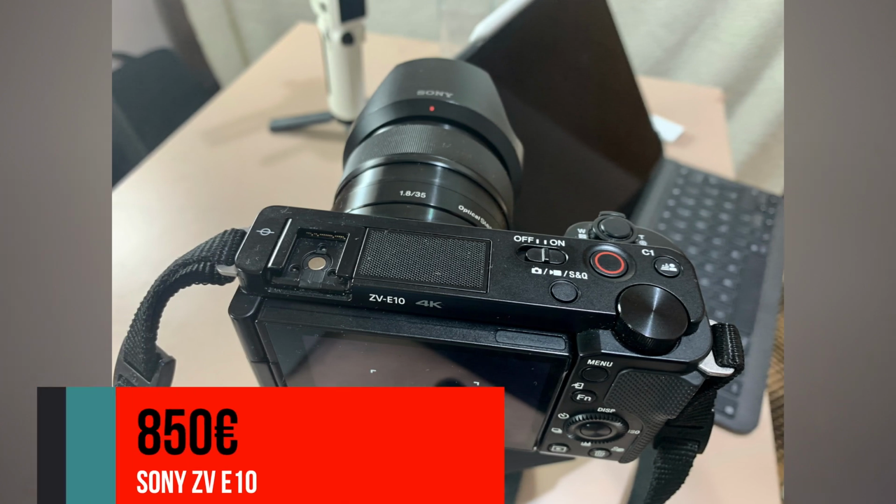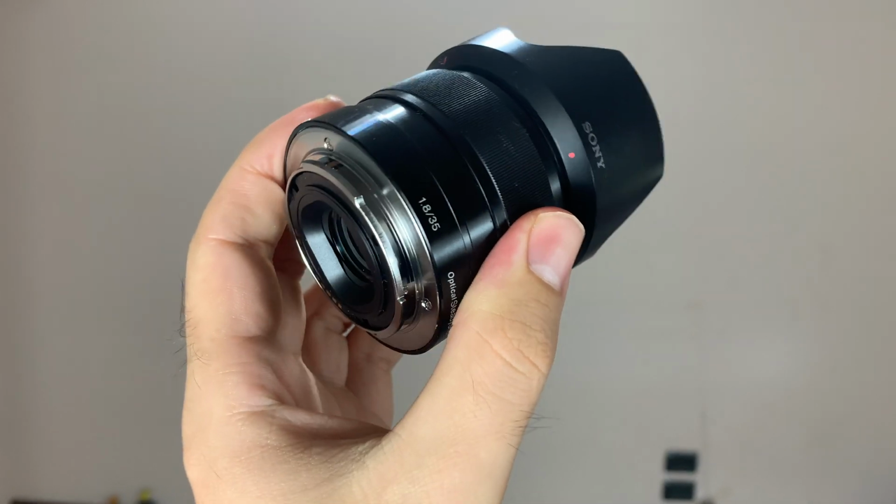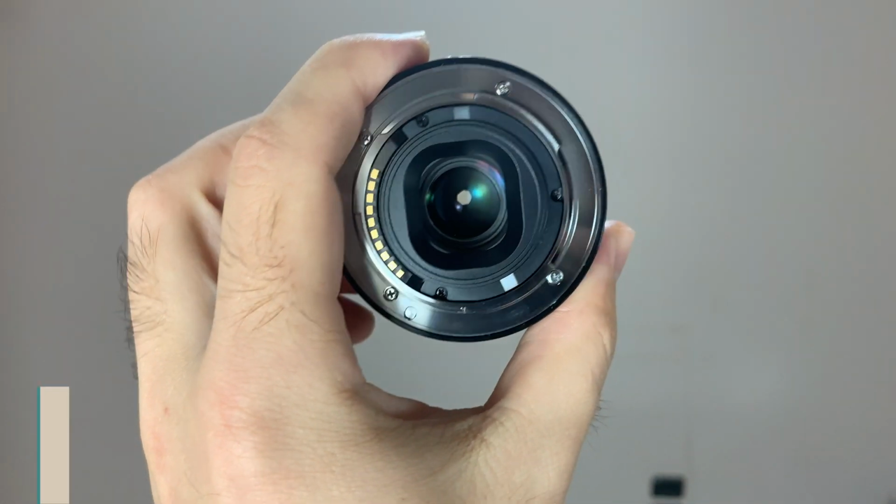In terms of camera and lens used, I chose the Sony ZV-E10, which cost me 850 euro. With the kit lens 16 to 50 mm, it is an APS-C format camera that, in my experience, surpasses every phone camera on the planet in terms of quality of the image and naturalness. For the lens I chose the Sony 35mm 1.8 aperture, which cost me 380 euro.